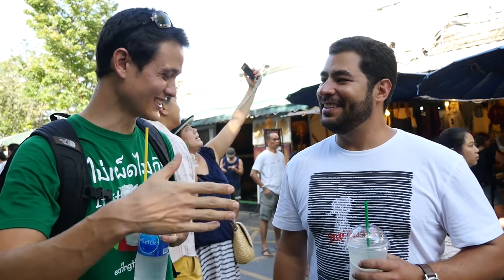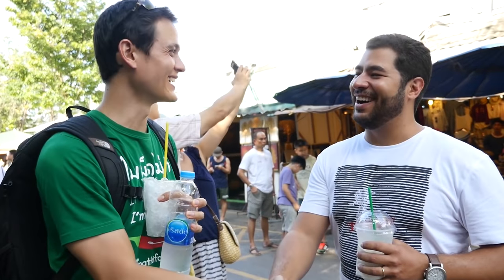That tastes really good. Met up with Vito, who is from Brazil. Very nice to meet you. Thank you very much. If you just wander through these back alleys of Chatuchak Market, you can find just about everything. I'm walking past a souvenir shop, and on my right-hand side, there is a massage store.